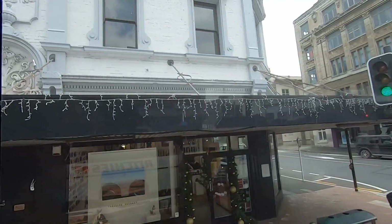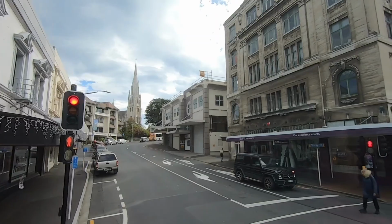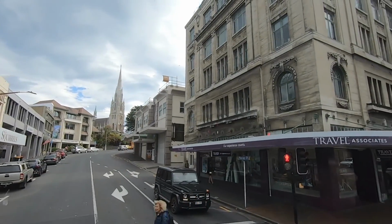Christchurch of Otago, built in 1873. You can tell where the people came from, straight from England.